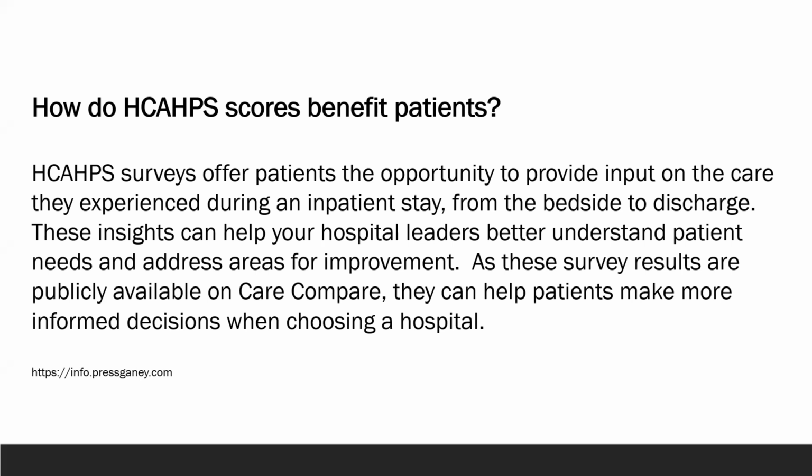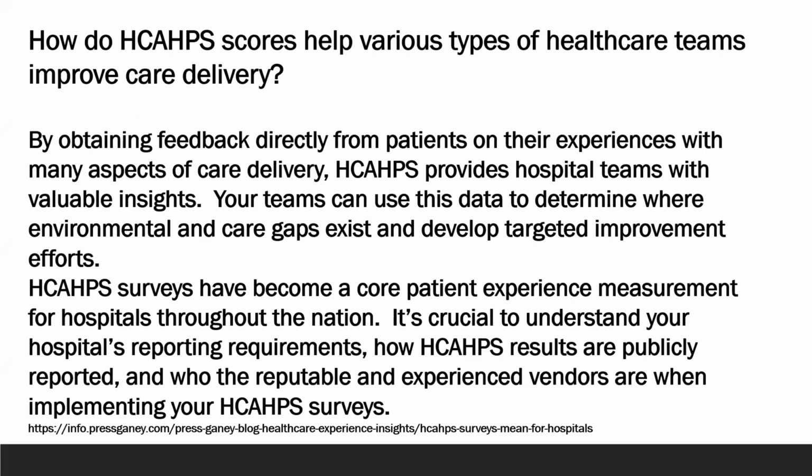And as these survey results are publicly available on Care Compare, our patients are using these scores to make decisions about where they go for their health care. And so it's very critical to all of us. First, from that compassionate side that we've always had, but also from a good business and financial side to make sure our scores are where we want them to be, so that patients have trust and they choose our services.